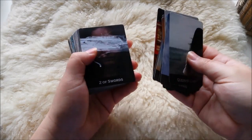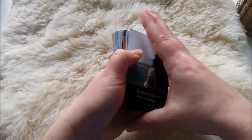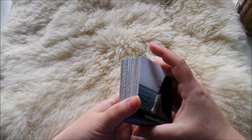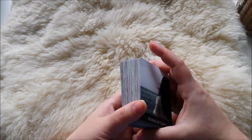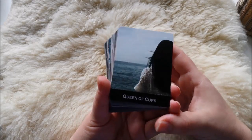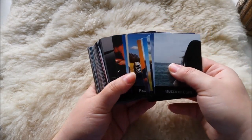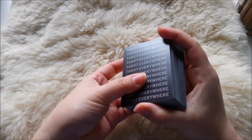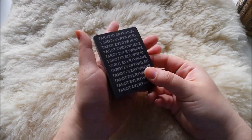It's very precise, it's not messing around, but it's just beautiful to look at and beautiful to work with. So I'm still in love with this deck, even after the first, what is it, euphoria? The first initial joy about getting this deck. Even after that kind of subsided a bit, I am still deeply in love with this deck. It's quite handy because it's not that big. It's the size of normal playing cards.